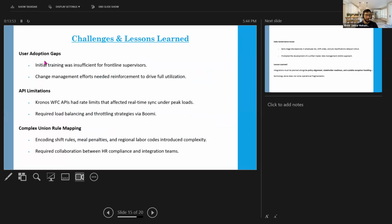We have user adoption gaps. I have seen that it's difficult for users in general. For example, they have been used to one system, and then you say, "Hey, this is the new cloud system. Use it now," right? Especially the older users, who have been working for a long time, resist change. In 5 years they're supposed to retire and they don't want the headache of learning a new system right now. That's one of the things that I have seen a lot.